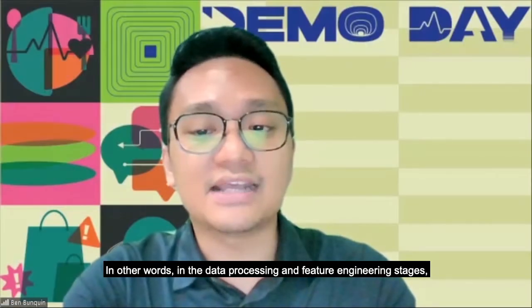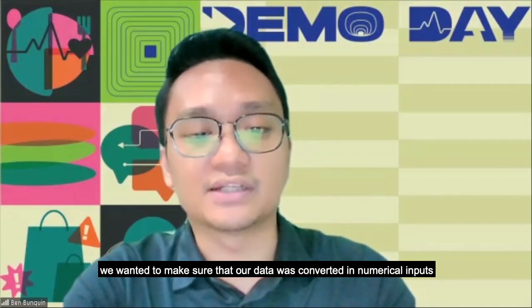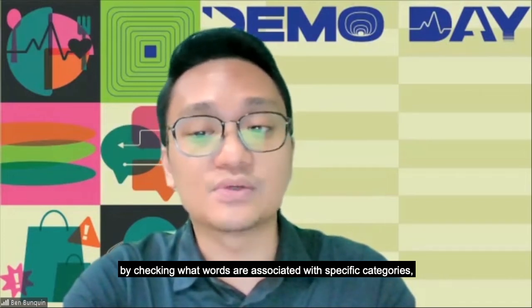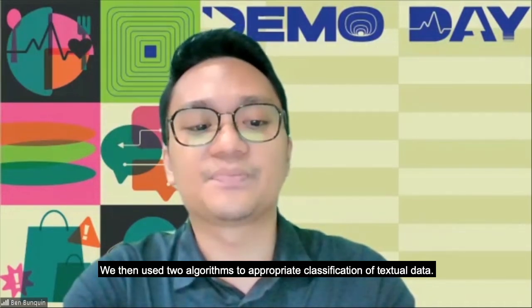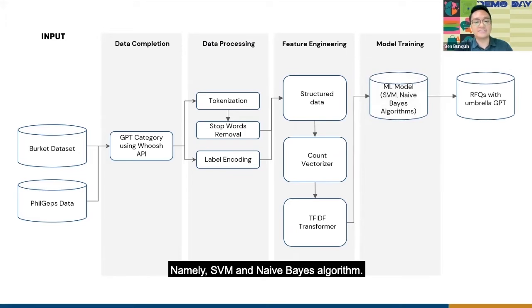In other words, in the data processing and feature engineering stages, we wanted to make sure that our data was converted to numerical inputs by checking what words are associated with specific categories. And those inputs can be used by the model to make decisions. We then used 2 algorithms appropriate to classification of textual data, namely SVM and naive Bayes algorithm. We calculated accuracy metrics and selected the best model that classified quotations to the umbrella GPT categories.